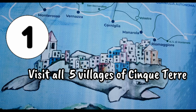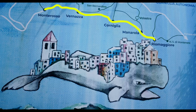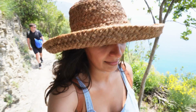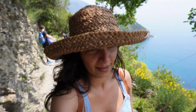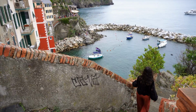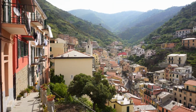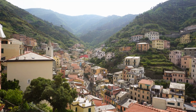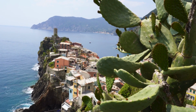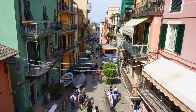Visit all 5 villages of Cinque Terre. The 5 villages of Cinque Terre are Riomaggiore, Manarola, Corniglia, Vernazza, and Monterosso. You can visit the villages via train or hike from town to town, as they are all connected. I recommend staying at least a couple of nights in Cinque Terre so you can experience what each village has to offer. All 5 villages are very unique, boasting epic-looking beaches, a landscape to die for, and a chill, relaxed vibe.